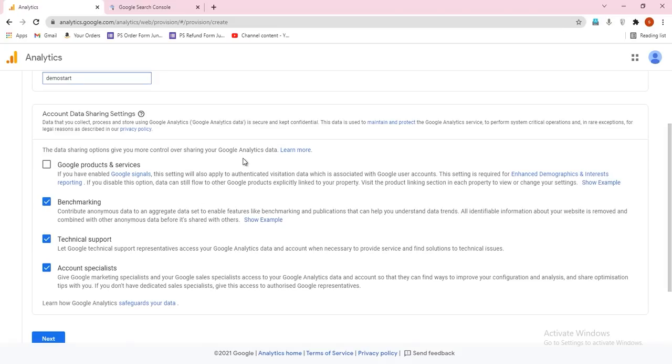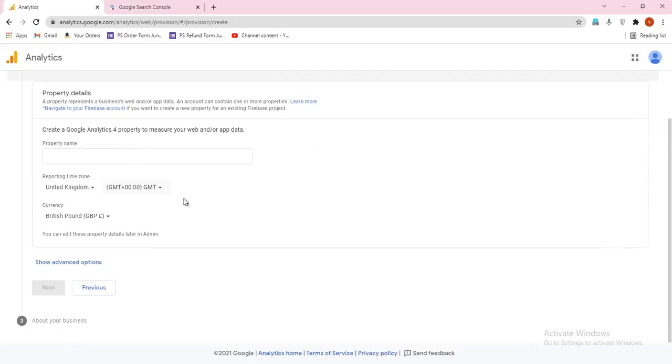There are a few things that you can leave unchecked. Okay, and click next. Here you need to give a property name. Here we can add any name that reflects which website this property is about. Like we are creating a property for the webfish website, so I type webfish here.